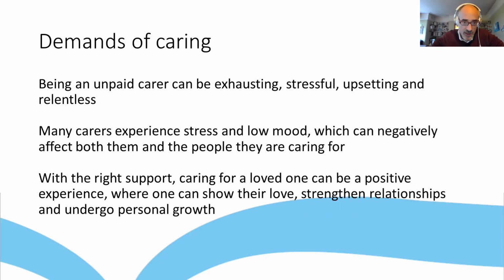But on the flip side of that coin, with the right support, caring for a loved one can actually be a really positive experience, and one way you can really show your love, strengthen relationships with the patient and their family and friends, and undergo personal growth yourself. Obviously, it's not something that anybody would choose for themselves, but there is the potential for some silver lining.